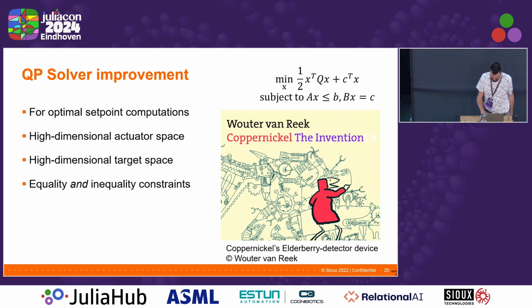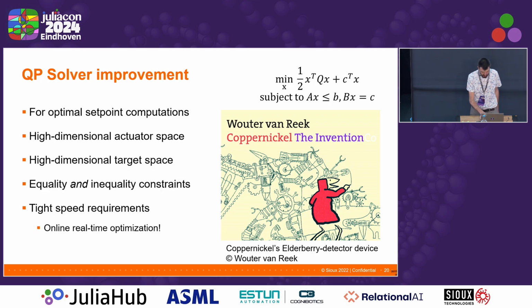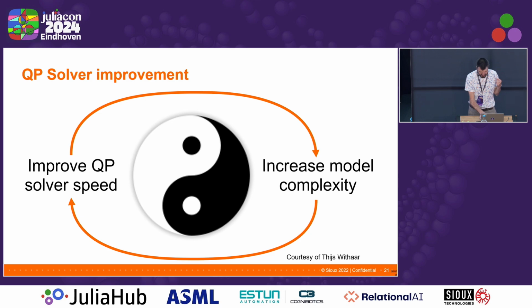And there are these equality and inequality constraints. And again, here, importantly, there are tight speed requirements. This has to be fast, right? We're doing this online. Something is happening in this machine, and it's happening really fast, and we have to keep up with our optimizer. And then during a presentation about this, a colleague of ours showed this slide. So this is a blatant steal of his slide, but I think it really illustrates well, at least as a starting point, what is so great about Julia.